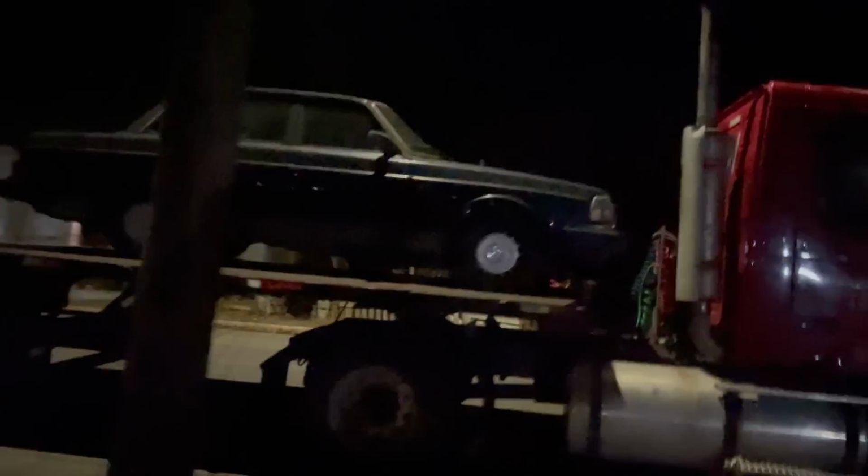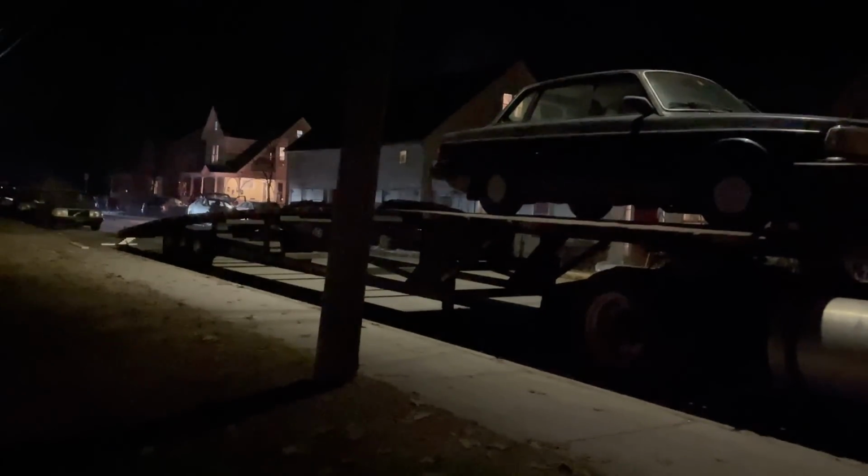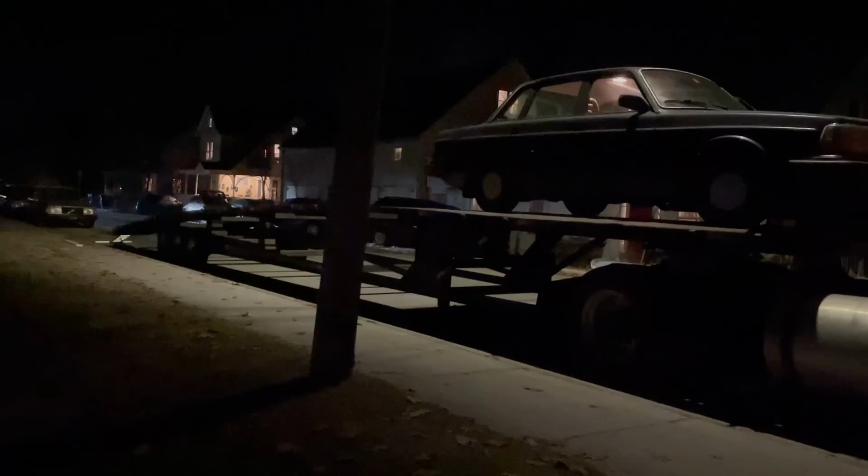This one's the junkiest of the bunch. It was the one that cost only $200. The other 2 were $300. And well worth the extra $100, so. Let's see if it starts. I don't know if it's carbureted or what, but it starts hard in the cold.